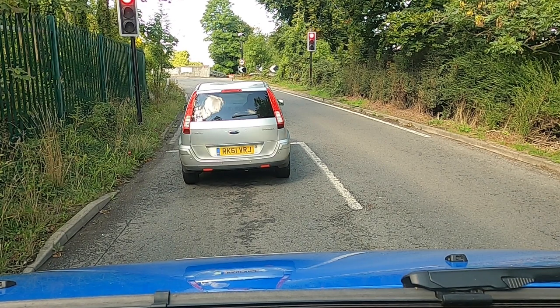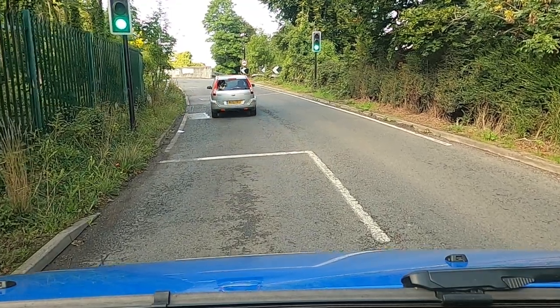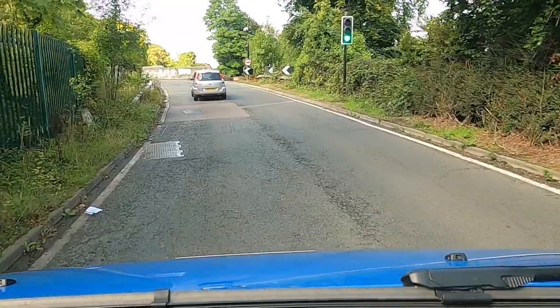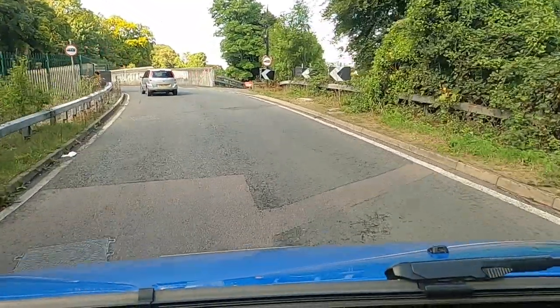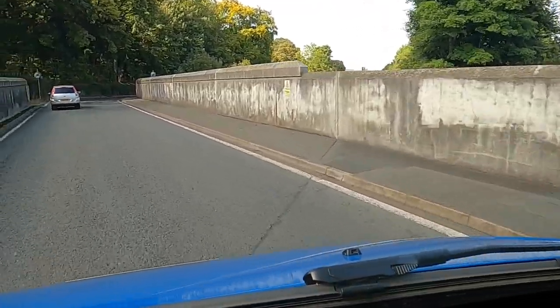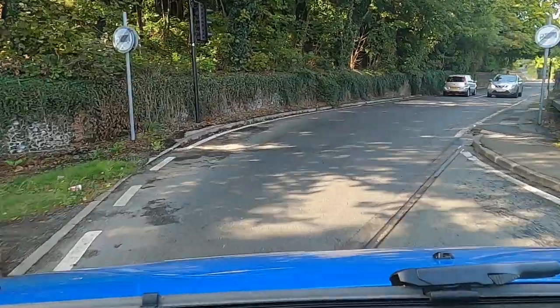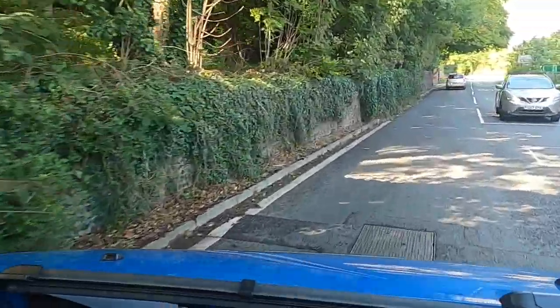It also has the city steering option, so if you're in town or a city, there are plenty of roundabouts and suchlike, or you're trying to park, that aids the driver by making the steering much lighter. And once you're back out on the open road, you can switch it back to normal.